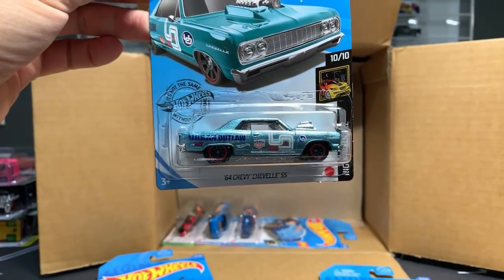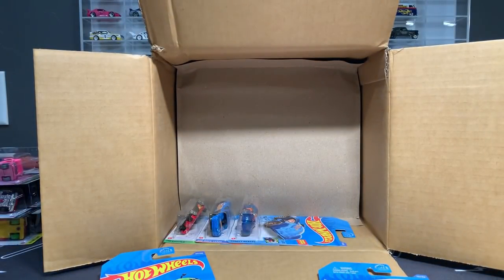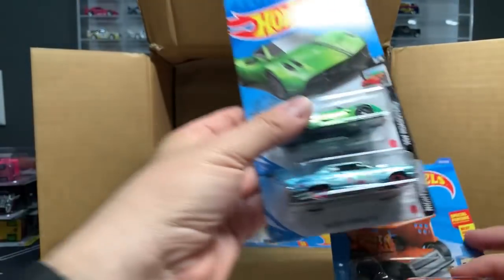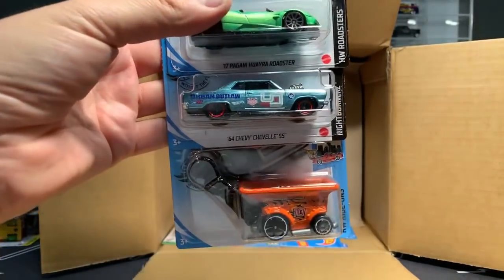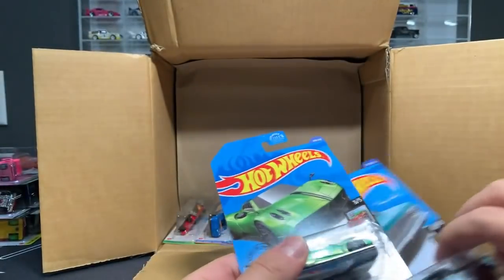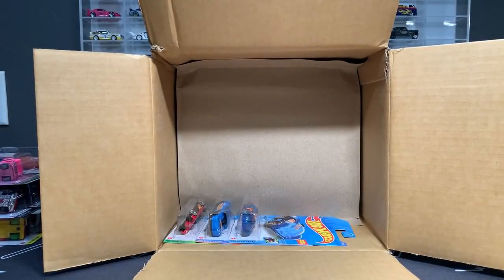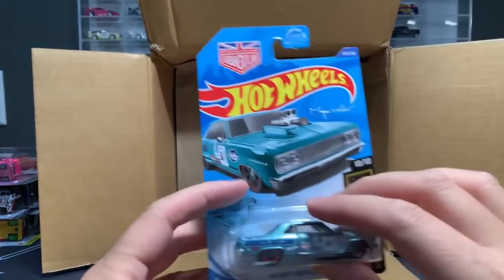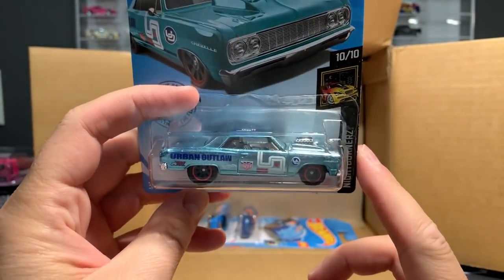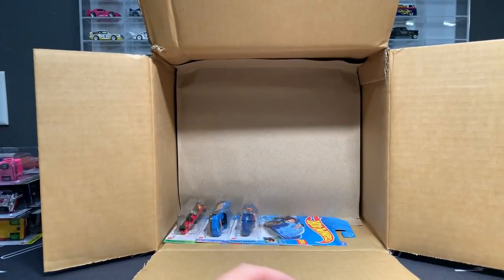So I'm going to put this one to the side because I have the one I pulled from the factory sealed, and I'm going to open that one. But it's always fun to have the Supers that I pulled. And, yeah, very, very cool. All right, and there's the aisle driver. I'll put the Super over here. So nice. The Urban Outlaw deco is fine. There's some elements of the deco that I don't like. I like the casting a ton. I like the kind of square classic style of that casting. And I definitely like the wheels. Deco I'm not really into, but it's a nice looking car. Nice looking Super for sure.